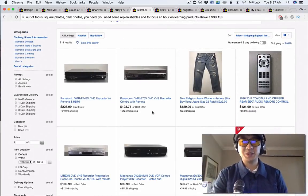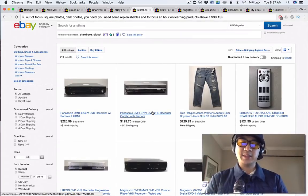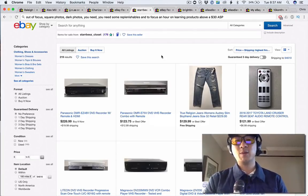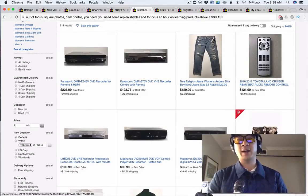There's a couple of things in this store I think would really help you. One is replenishables. It gets a little tedious always looking for items that are one-offs. So try to learn replenishables. If you guys look at my Husky store, some of the items are replenishable. I don't share my New With Tags store because I don't want people selling the same replenishables as me. And also, I want you to focus on sort of the mid-range, $30 to $50 ASP.